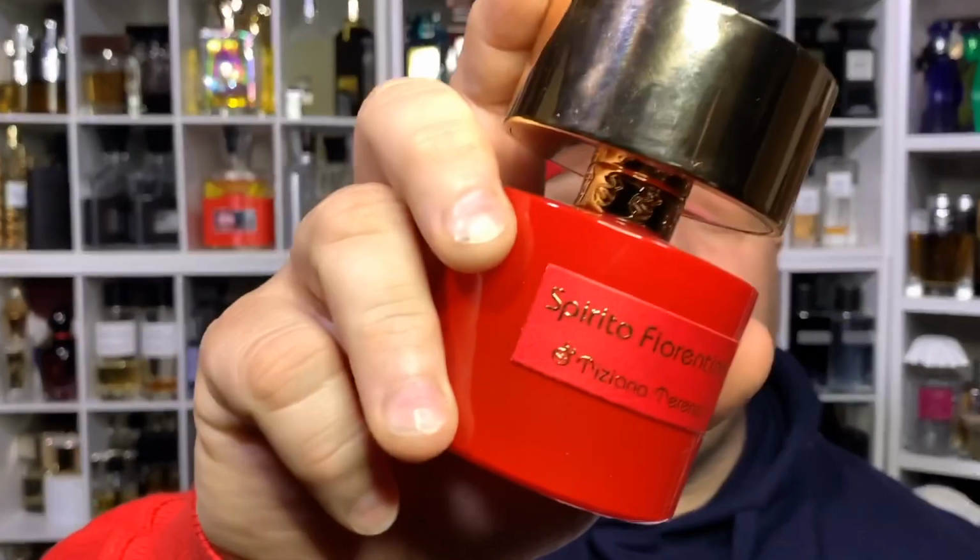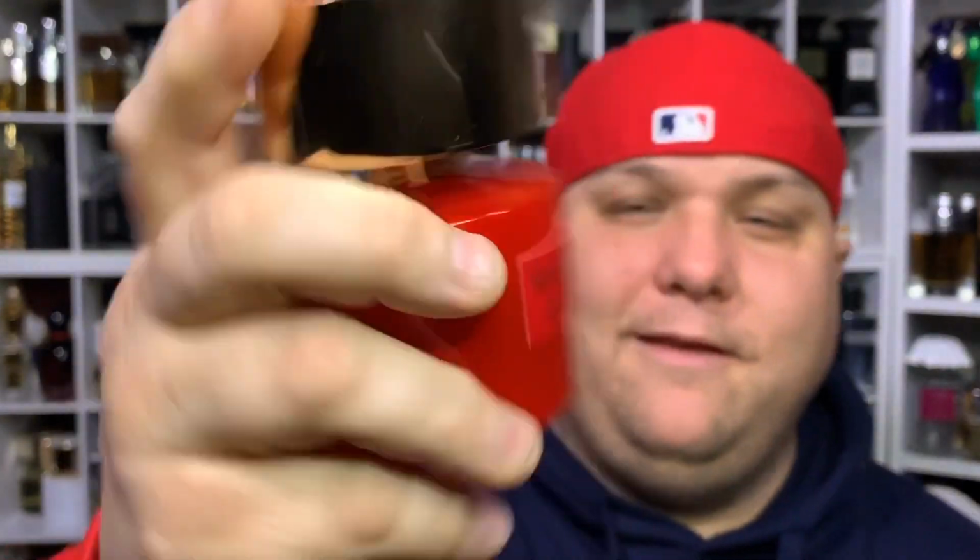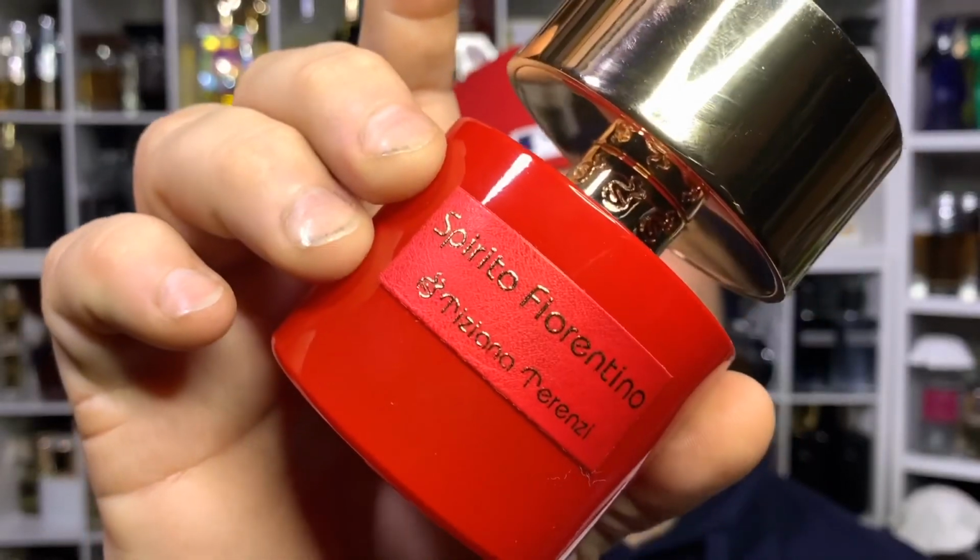So grab this one, maybe Noble Soul, which is a nice By Kilian Black Phantom clone, if you like that stuff. Last but not least, this is not technically a clone. It is another fragrance that gets compared to Baccarat Rouge 540 Extrait especially. It is Spirito, I have no idea, Fiorentina, I have no idea how to say that. Fiorentino, I hope I said that somewhat close.